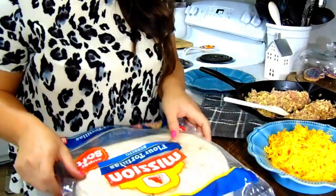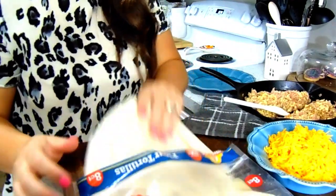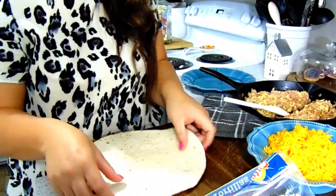Alright, so I got my burrito sized tortillas here and got myself a little assembly line. So I'm gonna go ahead and get these filled and wrapped up.